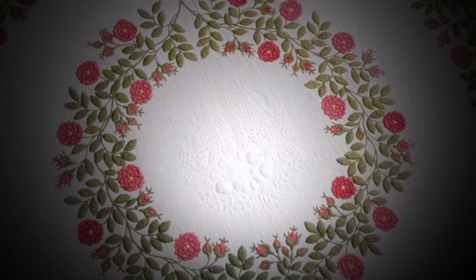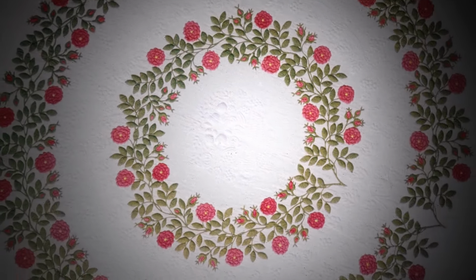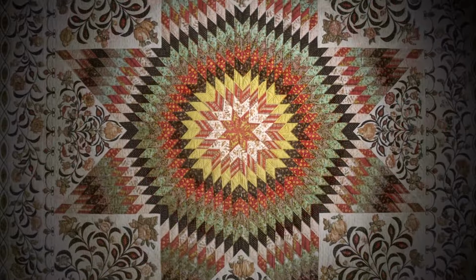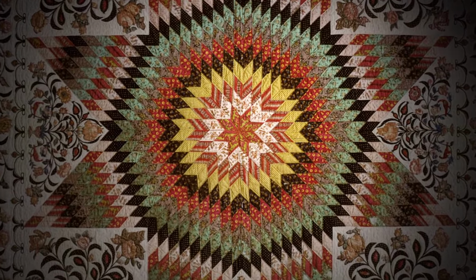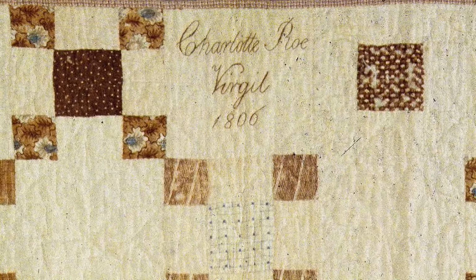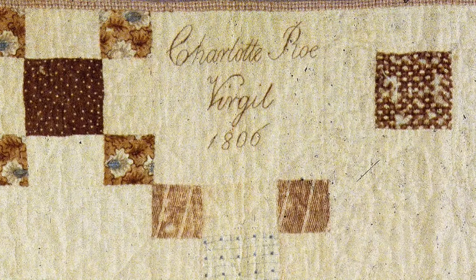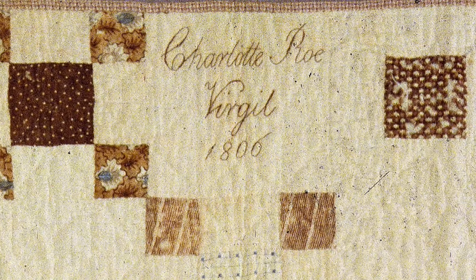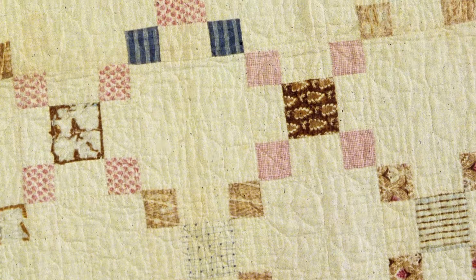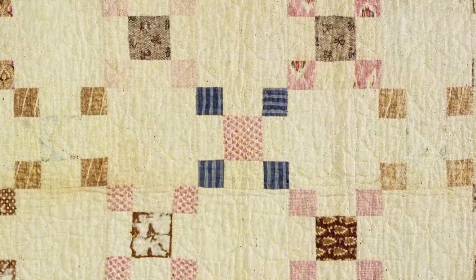As the 19th century unfolded, increased time and available materials allowed devotees to expand the decorative aspects of quilting, a point substantiated by the National Collection. An early 19th century crib quilt dated 1806 was made by Charlotte Rowe. She dated the crib quilt and she put the town where she lived, Virgil, New York, in the inscription. She made it for her son John, and it has a very simple 9-patch pattern.